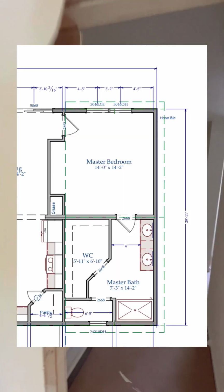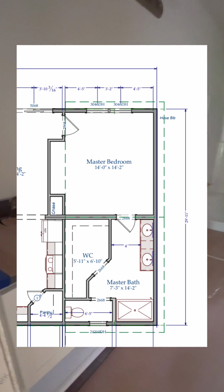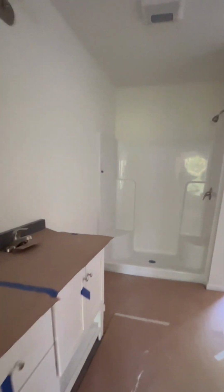Into the master suite. Double bowl vanity, shower, big walk-in closet.